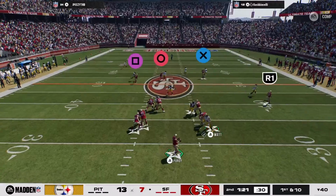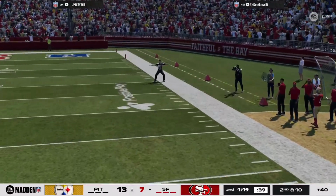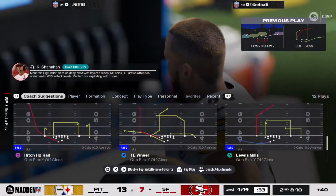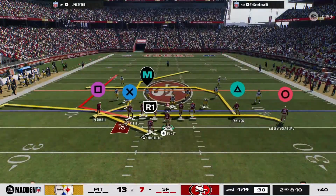Purdy now to throw, and that is going to be incomplete as he led him a bit too much. To this point, I've been impressed with the work defensively. They have not allowed a lot of receivers to run free. And there's another example, another incompletion.